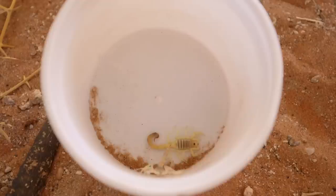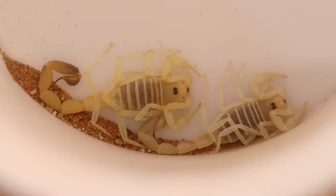What's interesting about this burrow right here is there were two individuals caught. There were two individuals trapped and caught from this burrow. So we are really anxious to see what is underground there. So without wasting time right now, let's just dig it out.